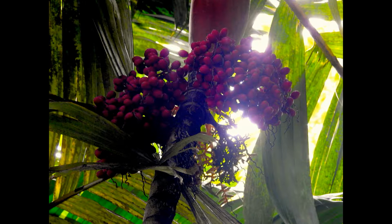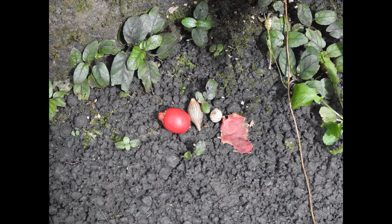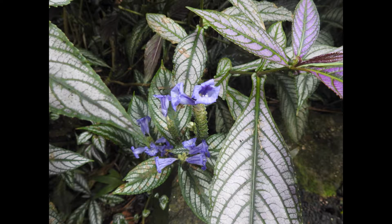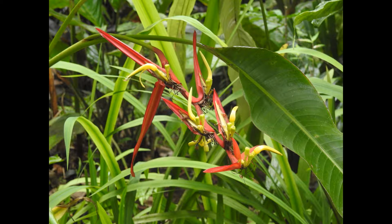Now I've never known the difference between saprophytes and epiphytes. Areca vestiaria, clumping form. So I still don't know which one of these is that particular thing. Like lots of seeds and things collected. Persian shield. Yeah. Origin Burma. Acanthus family. And so now we're looking at purple flowers that may be orchids, but the leaves look almost like hostas or something. Well, maybe that's what they are.